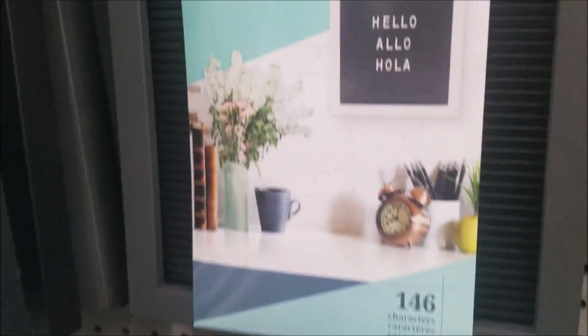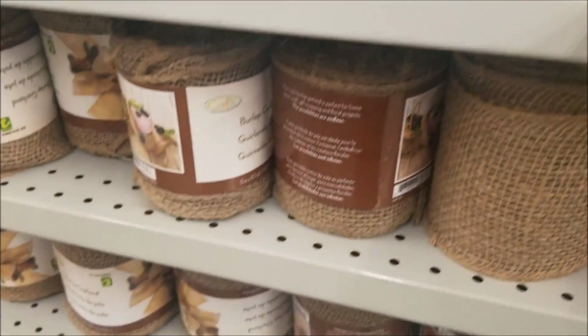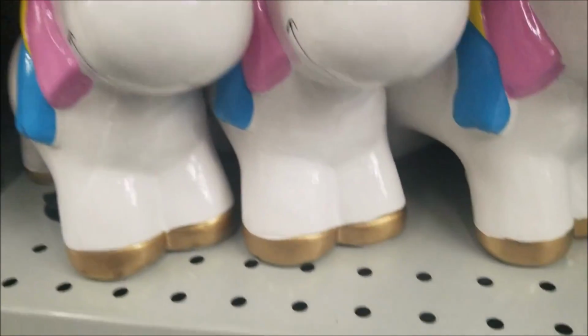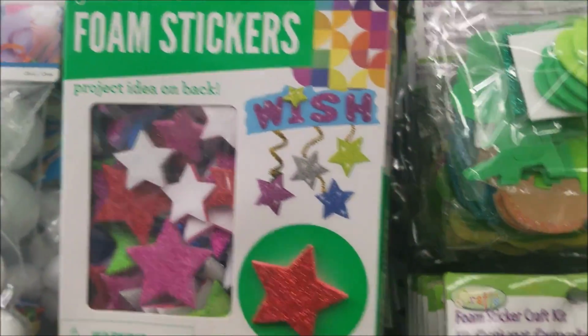Oh my goodness, guys, and look what is over here. OMG, you guys. It's the ever infamous letterboard. Yes, I found it. OMG. And not only did I find it in the white, I found it in the black and in the charcoal gray. Oh my gosh, I am so excited. This was an absolute find for me. Thank you. And look at these cute little unicorns. They're so adorable. Oh, I'm so excited. Can you tell?